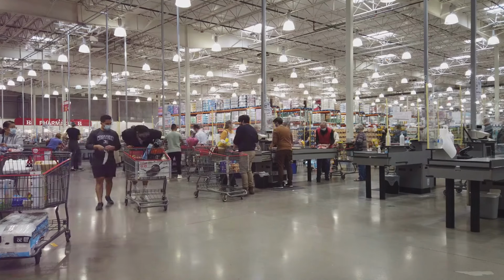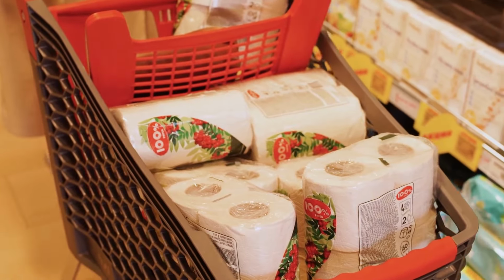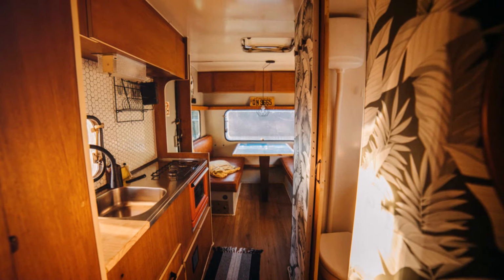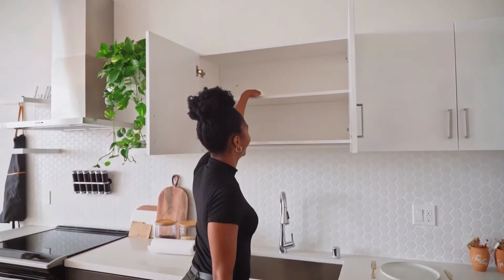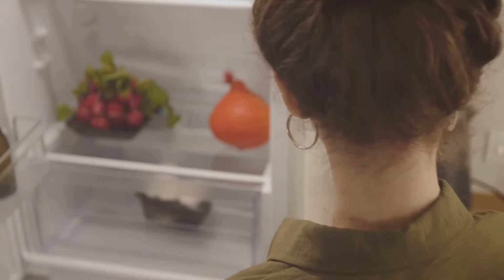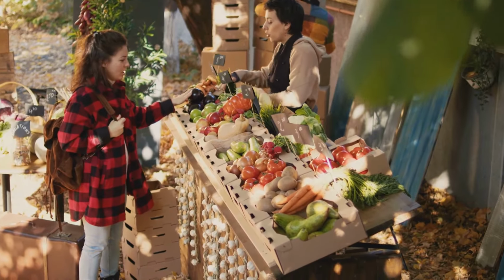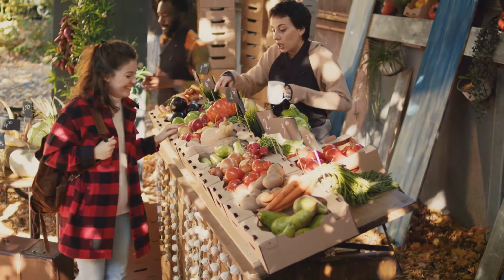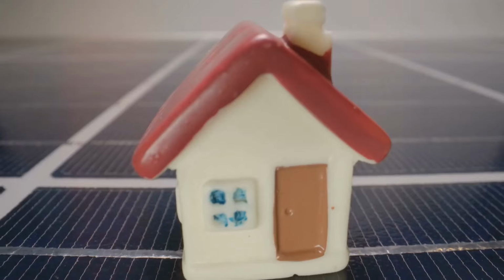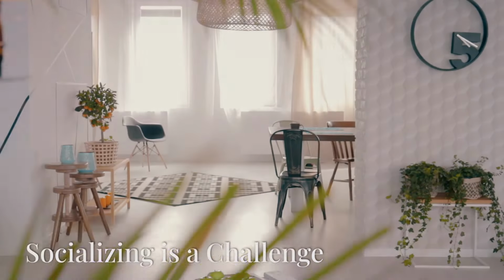Remember those glorious days of strolling through Costco, loading up your cart with enough toilet paper to last a lifetime, and feeling a sense of accomplishment? Yeah, those days are over. In a tiny house, bulk buying is basically a myth. There's simply no room to store a year's supply of paper towels or a gallon of mayonnaise that could feed a small army. Get ready to embrace the art of shopping small and often. Think farmers markets, local grocery stores, and maybe even growing some of your own herbs and veggies. It's all about adapting to a more sustainable and mindful approach to consumption.